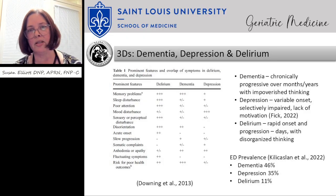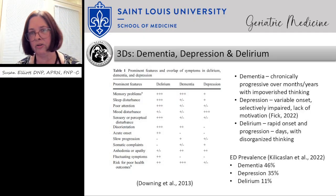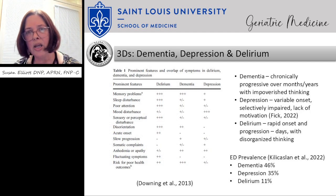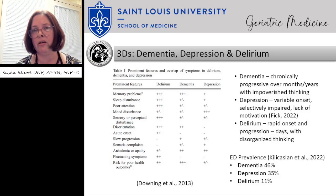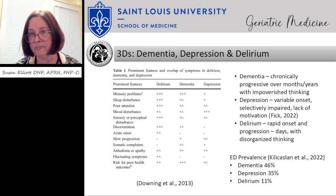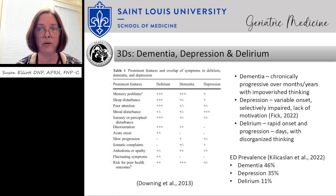All right, this is a nice table that differentiates the symptoms of the 3Ds. It's part of the seminal article from Downing et al., who coined the phrase the 3Ds. Dementia, you'll find, is chronically progressive, and that's how we tend to tell that apart. It's the onset over months to years, versus delirium, that is a rapid onset of progression of disorganized thinking. It's a medical emergency. It requires further evaluation so that the physiological component of that does not progress to become life-threatening. Depression can be more variable, but what we see most commonly is the lack of motivation. Listed below are the prevalences that we see in the EDs, which I feel is probably underrepresented.